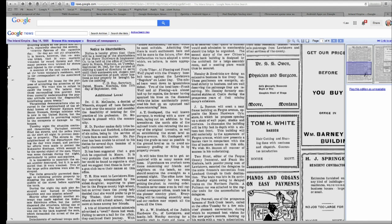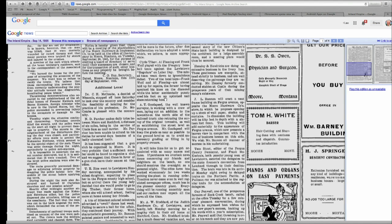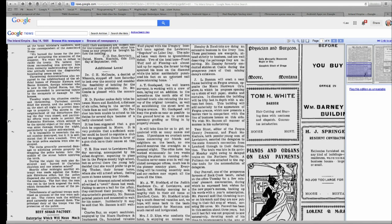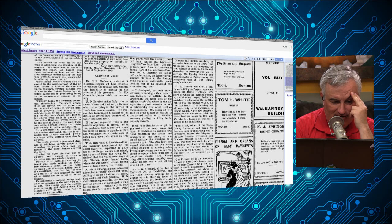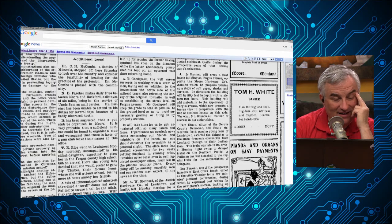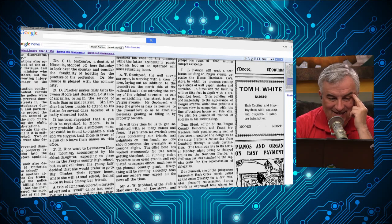Dr. C.H. McComb, a dentist of Missoula, stopped off here Saturday to look over the country and consider the feasibility of locating for the practice of his profession. He's pleased with the community, I'm glad to report. I just love this. N.D. Parcher makes daily trips between Moore and Rockford, a distance of 6 miles, being in the service of Uncle Sam as mail carrier. L.L. Bannon, the painter and signwriter, and his assistant, J.F. Richards, are kept on the jump from morning until night, literally painting the town all colors.